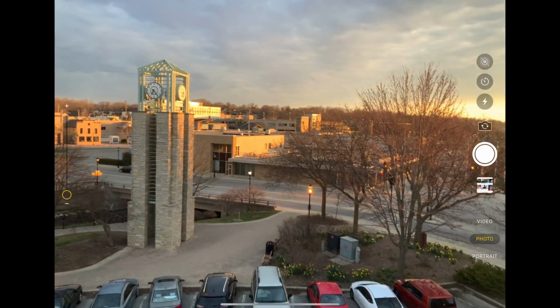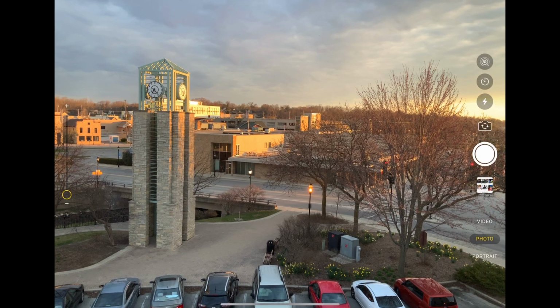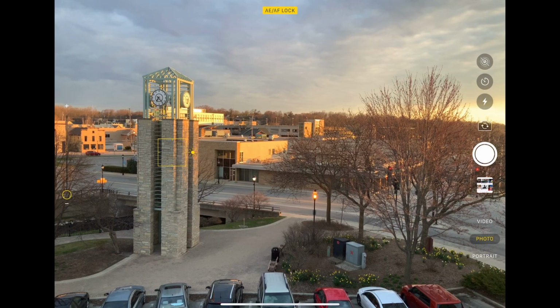So what helps is to take multiple photos at different exposures, and I want to show you that right now. Here's this video of me early in the morning looking at this awesome sunrise, and what we're going to do is hold down on the screen on our subject, and this is going to lock the auto exposure and the auto focus, so we have control over that.